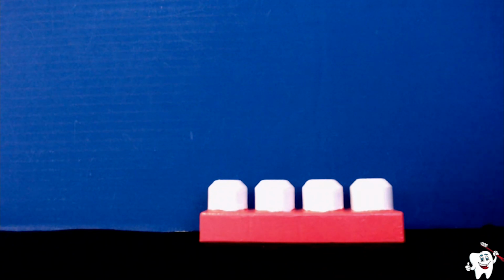So once we have cleaned between all of our teeth, you can see that now our teeth are clean. This is why it is important to brush and floss every day.